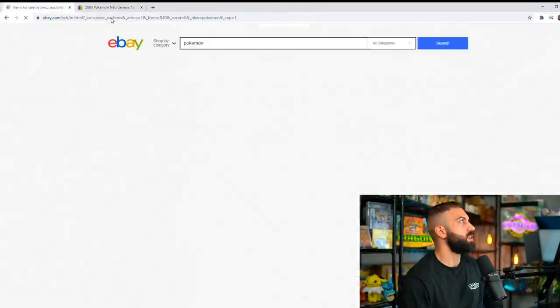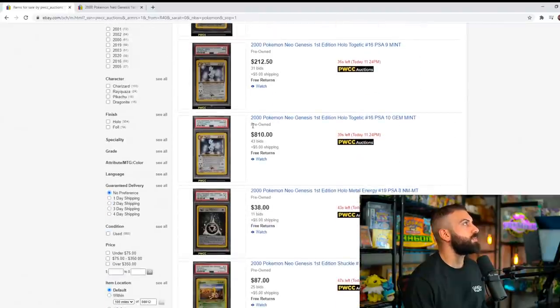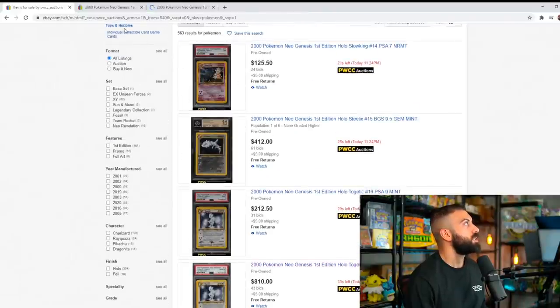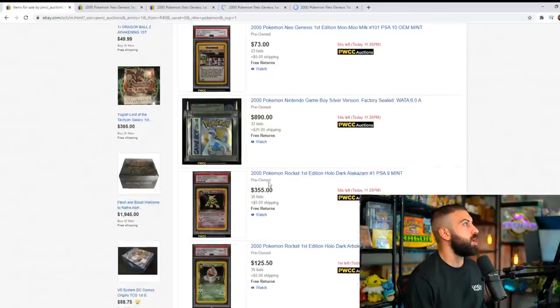So let's get a refresh on here. And let's see what else is going to be ending as well. So then we're moving into Neo Genesis. So I really want to see these. Oh, there's really not that many more. Neo Genesis. There's only a handful. Well, then there's the non-hollows, though. Be interesting to see what some of these non-hollows go for. And that's really it. Oh, wow.